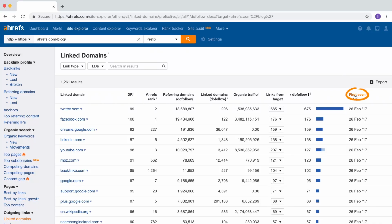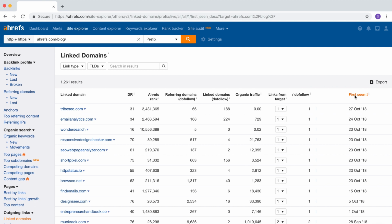Just click on the first seen column to sort the backlinks that Ahrefs found most recently. And if you see links to websites that you don't recognize, then it may be the cause of link injection or possibly guest bloggers selling links on your website.